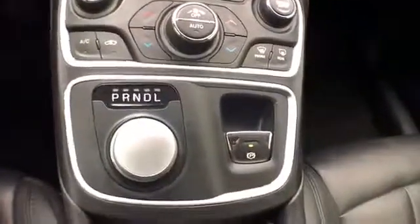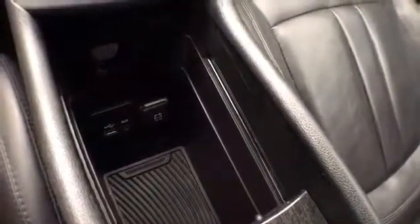9-speed automatic transmission with a rotary dial shifter. Lots of storage space in the center console with USB and auxiliary input, allowing you to connect those mobile media devices. Spacious glove box. Overhead auto dimming mirror and HomeLink transmitter for garage door opener.